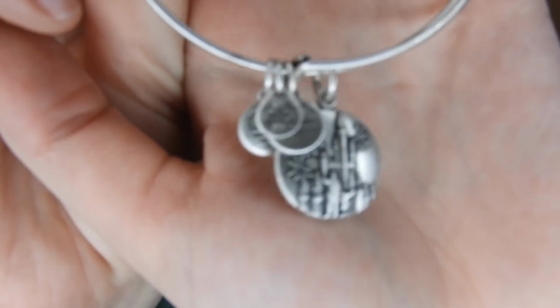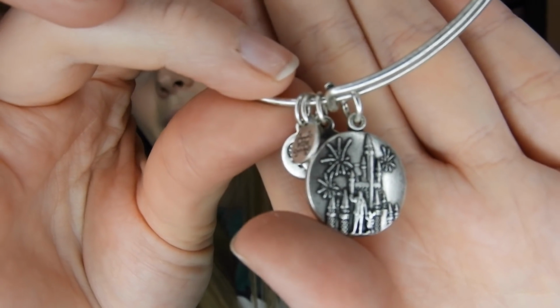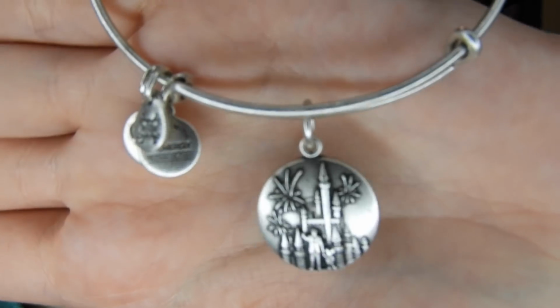The next item I got that I really wanted was an Alex and Ani bracelet, finally. So I had a good peruse around the shop while I was in there, and I chose a silver Cinderella Castle one. Where's it gone? So it's just the castle with the Partners statue in front of it and fireworks going off, and I thought this was amazing. I love this. I'm just so glad I chose this one. So I'll be wearing that a lot.